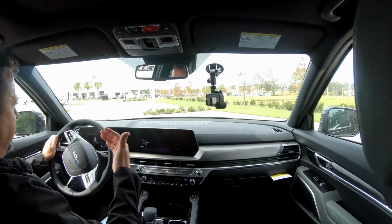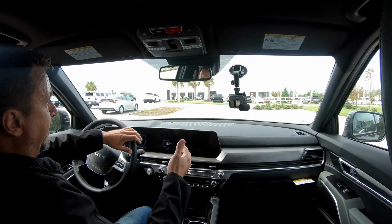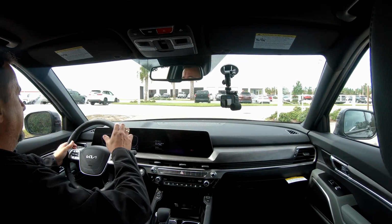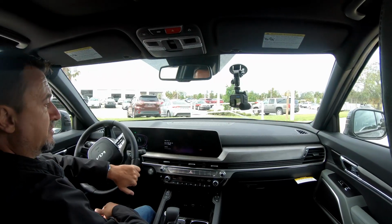So that competes in the category of Honda Pilot, Honda Palisade, of course. They have the Toyota Highlander. Those are the closest competitors to it. Let's see how it drives.